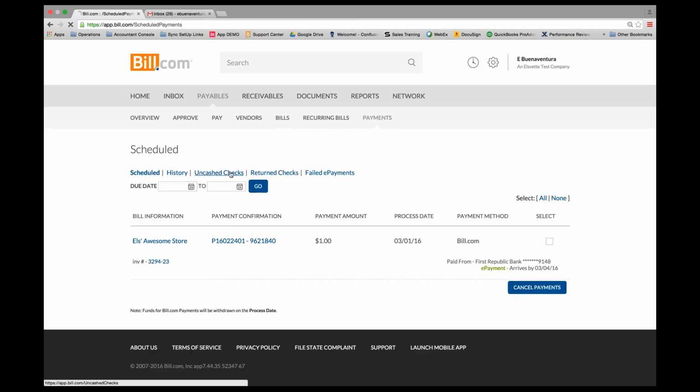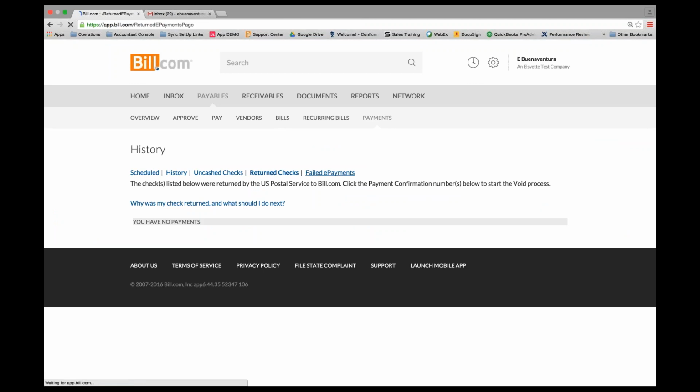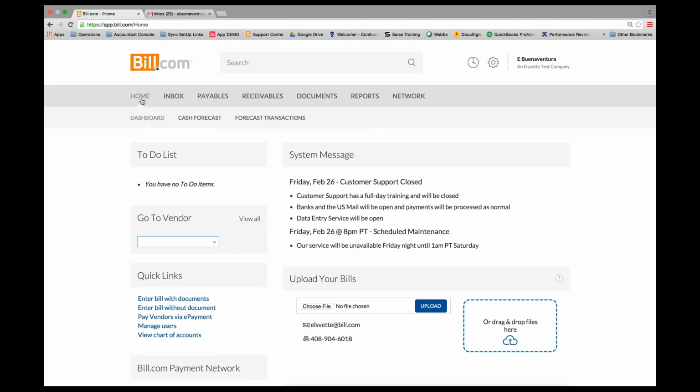And there's also uncashed checks, so any checks that have not been cashed will be here. Any returned items will be here, and any failed e-payments will be here. And there's also instructions on what happens if an e-payment should fail, and if you have questions regarding that. But that's about it. That's how a payables workflow looks. Okay.